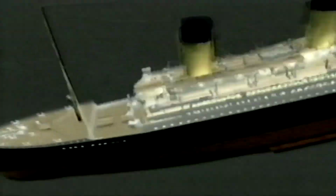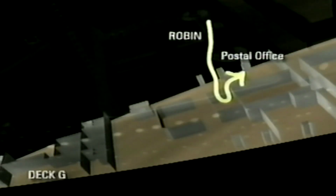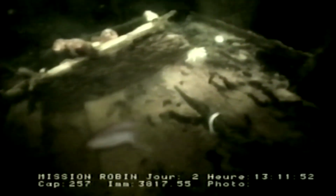Robin's mothership, Nautile, then heads for the bunker hatch, where she'll send her ROV down several decks to explore the mailroom. In the hatch, Robin passes these safety bars. On the other side, a third-class recreation room. Robin makes her way down to G deck, where the mail sits.